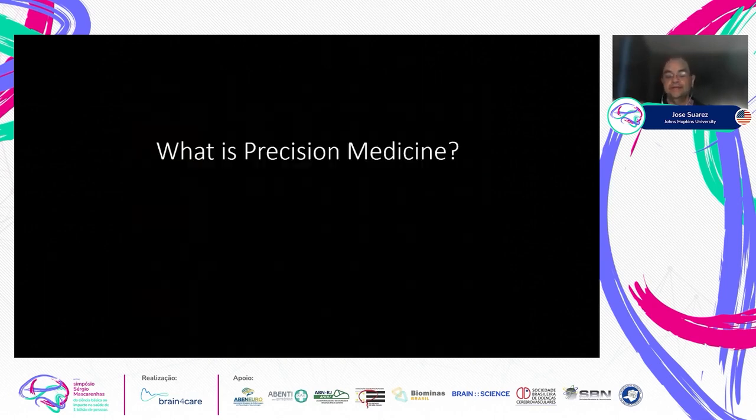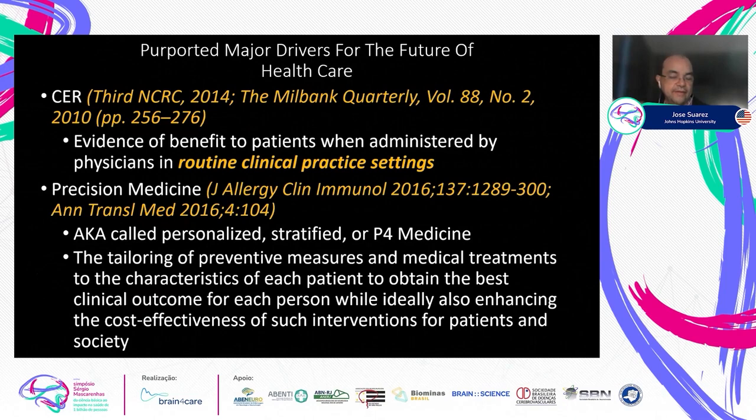So then this takes us to the concept of precision medicine. So what is precision medicine? I think there are two concepts that are currently en vogue in medicine. One of them is the so-called comparative effectiveness research, which essentially allows us to look at the evidence of benefit to patients when these interventions are administered by us in the ICU or in the hospital in routine clinical practice settings, right? So this is a new concept too that has been gaining momentum.